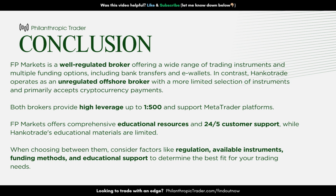But okay, I'll go over the conclusion. Well, as you can see, FP Markets is a well-regulated broker. They offer a lot of trading instruments. You can deposit with bank transfers, PayPal, credit cards, whatever. Hankotrade is an unregulated offshore broker, and it also has its downsides, but they do offer really low trading fees, so that's good. Both offer 1 to 500 leverage. If you want to deposit with Hankotrade, you can only use cryptocurrency. Regarding the customer support, both are good, right? But personally, I like FP Markets better, but that's just my personal preference.